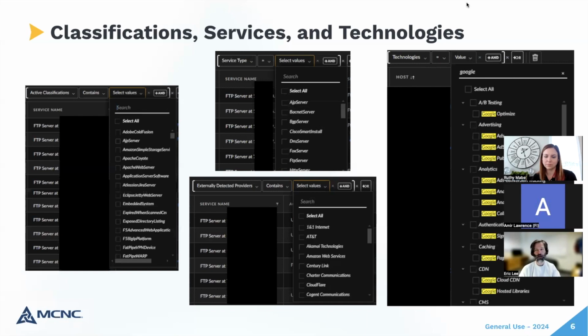your premises or not. And then finally, on this far right side here, the technologies. Just did a quick search there for Google just to give you an idea. But this is more tied towards if the servers or assets are actually running HTTP or HTTPS servers, and they're able to detect a pretty wide array of technologies. Think of that in addition to all the Google things we see there, things like WordPress plugins, different types of shopping cart interactions, and things like that.